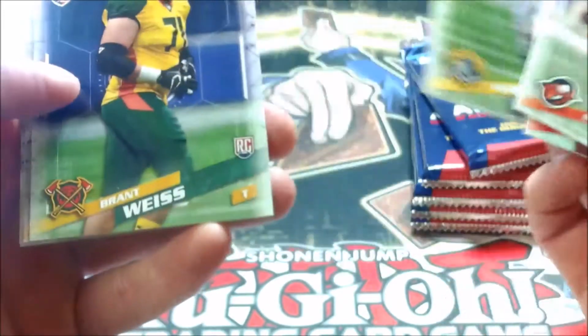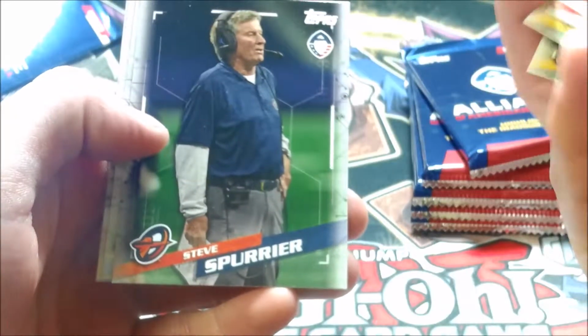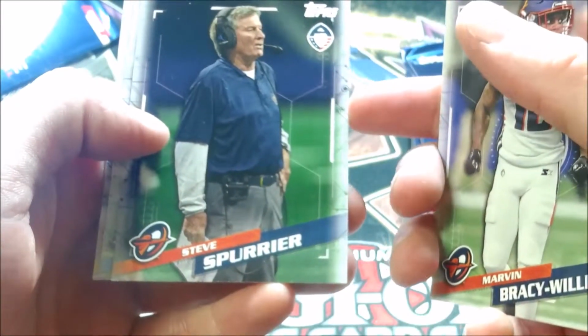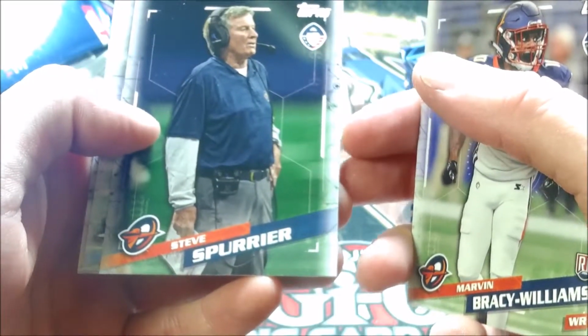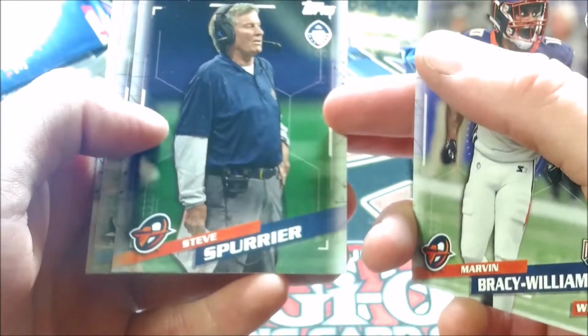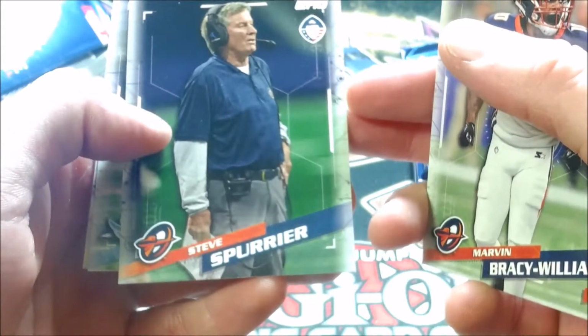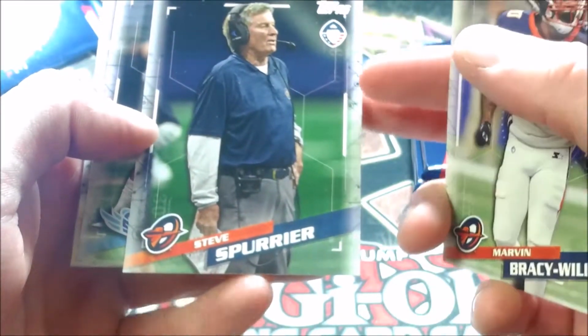Cameron Kelly, that name sounds familiar. Oh, there's Steve Spurrier. That's kind of cool to get a Steve Spurrier card. Steve Spurrier is kind of a legend within football. He won the Heisman Trophy at Florida, won a national championship as the Florida quarterback. Just completely flopped in the NFL. He was a top 5 pick, I think a number 2 overall pick by the Buccaneers in the first round.